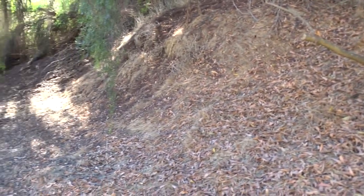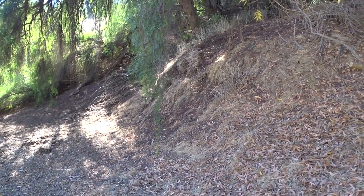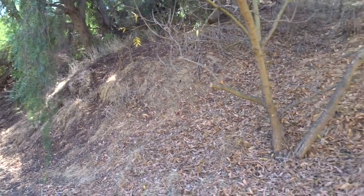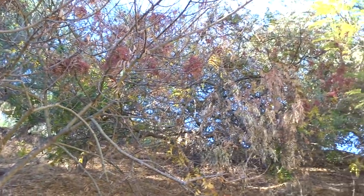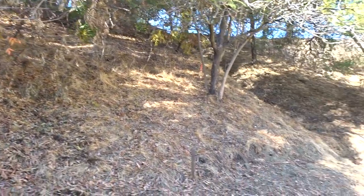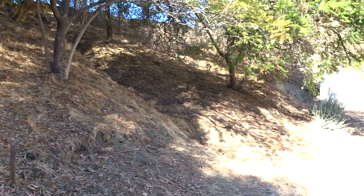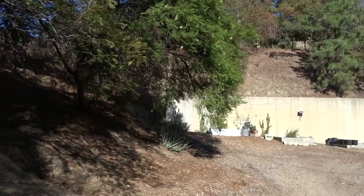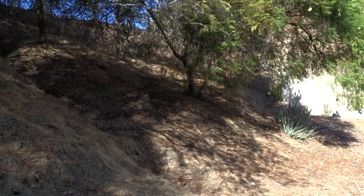Let's try to step back and take a look at this. What is going on here is the trees, as we're going into winter, are losing their leaves. Well, they're not going to grow in the winter. They could here if they were the right type of tree, but they're not going to, because even though today is a beautiful day, it's cold. Let's walk around, step back so you can see, and I can talk about what's going on.